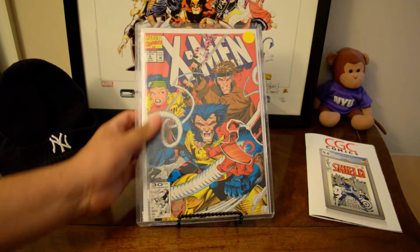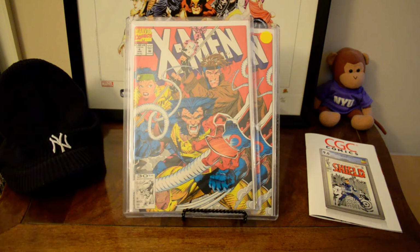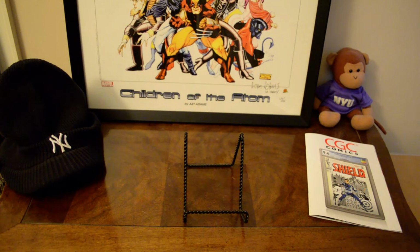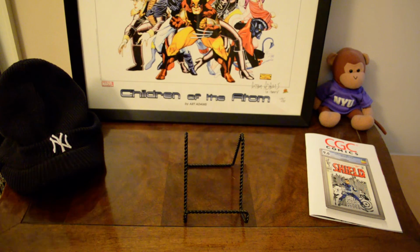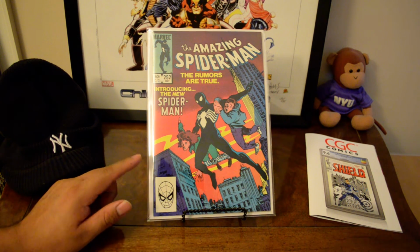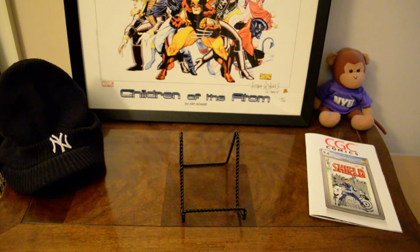Got 3 copies of this X-Men #4, first appearance of Omega Red, high grade copies. I know for a fact I found these for $1. It does help when the dollar finds are already backed and boarded. Those do help. Yeah, this is a definite. The Amazing Spider-Man 252, one of the early appearances of the black suit. Just a sharp comic, sharp corners, no ticks, no spine stress, just beautiful.